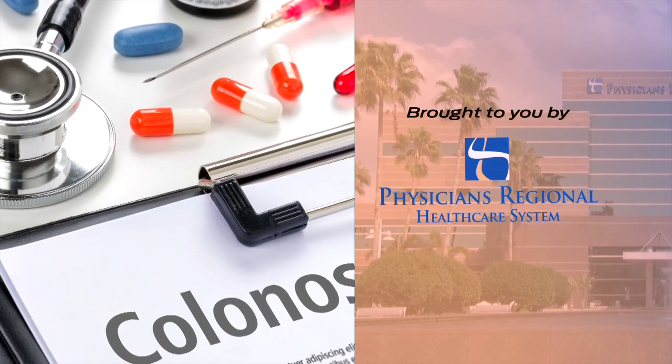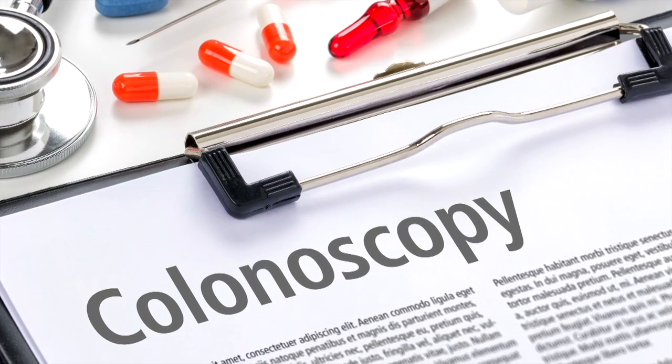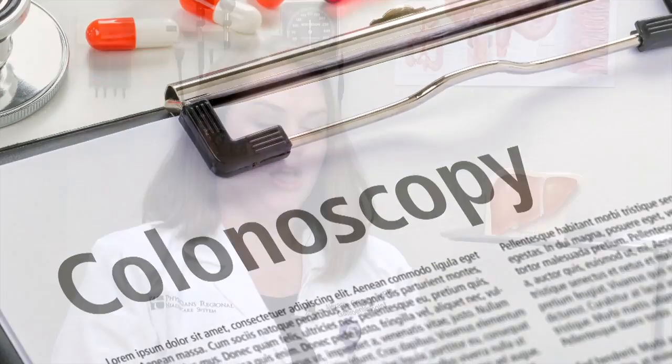Think of it as a crystal ball, a common medical procedure that gives you a good read on your colon cancer risk. What's more, the colonoscopy not only predicts, it prevents. So colonoscopies are an excellent screening tool.